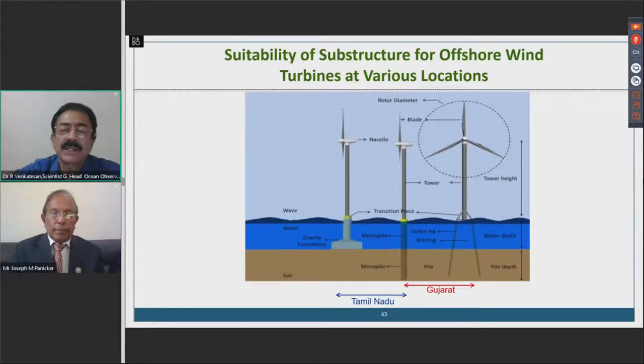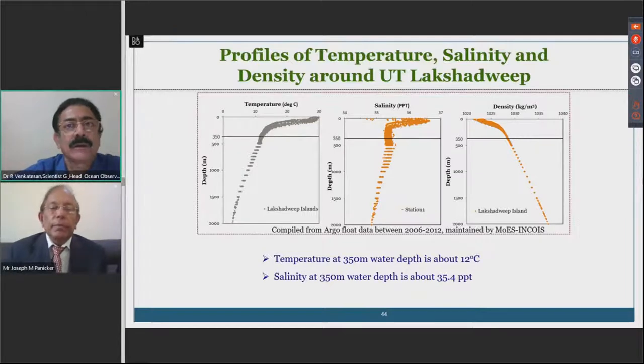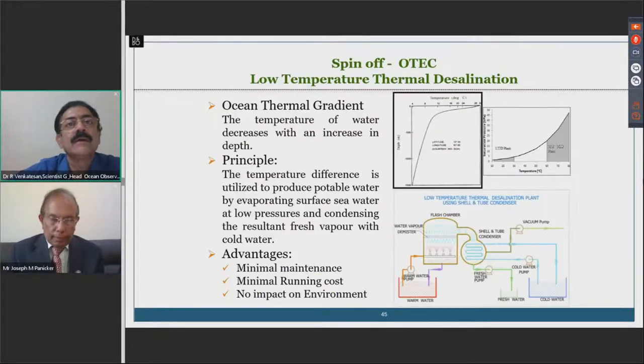So you have to understand the difference between doing it on land and in the marine environment. These are all additional work, and then how do you transport the power from there to here, the grid connection. This makes it slightly expensive when you want to do it offshore. And regarding the data part of it, we have got temperature profile and density profile, everything we have collected, and we have it over there.